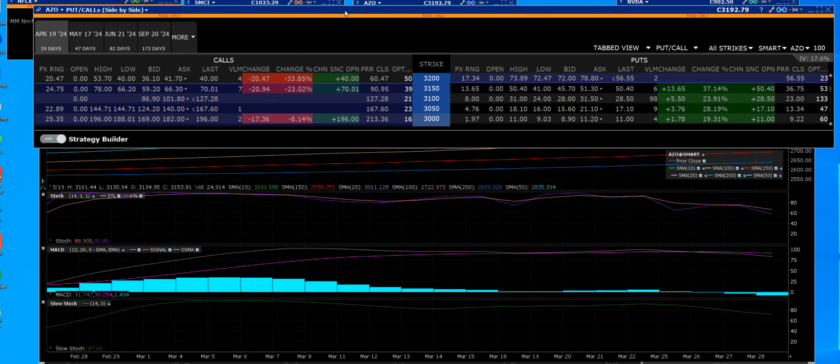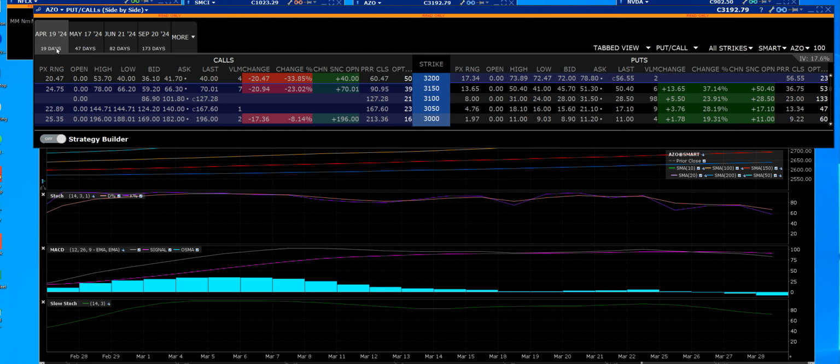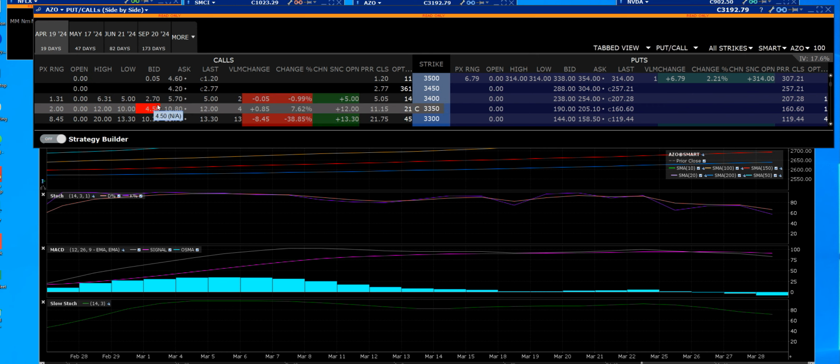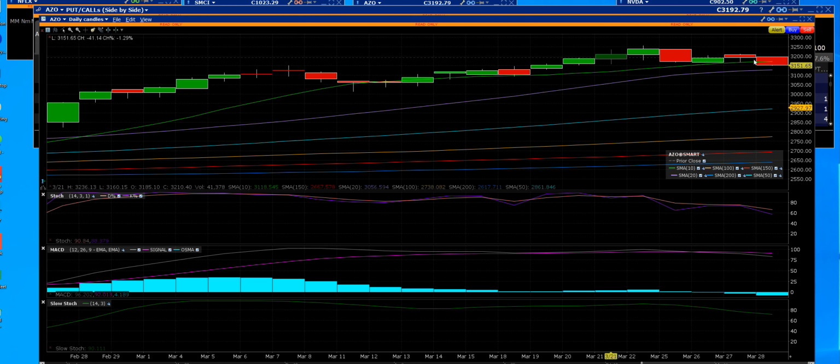We will use the option market right over here to buy the April contracts, and we will buy and give those orders out. They're very cheap, $2.70 by $5.70. They don't have to be in the money to make money, but let's get back to this daily chart. We have a 2-day sell signal.